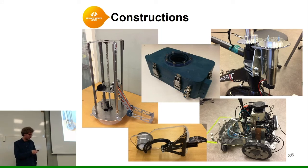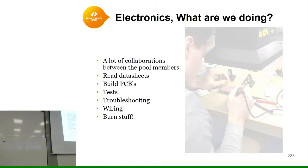Now, electronics. Yes. What are we doing? We don't know what we're doing.